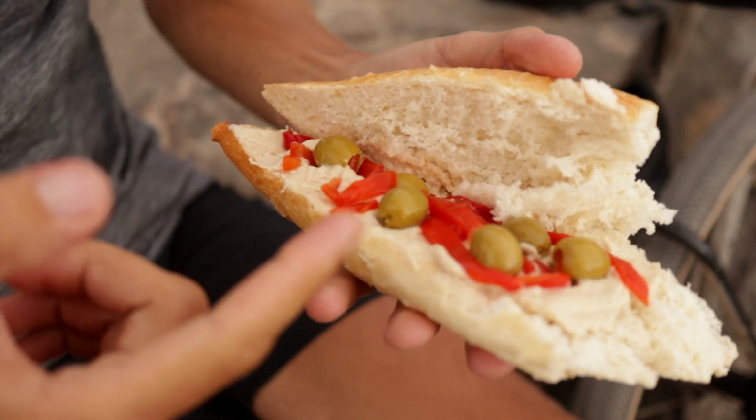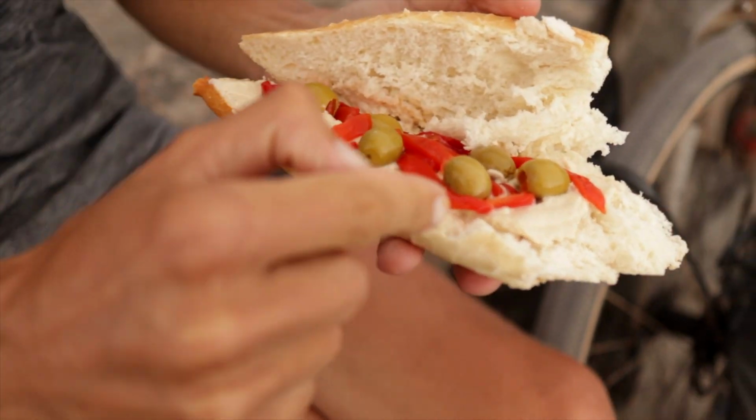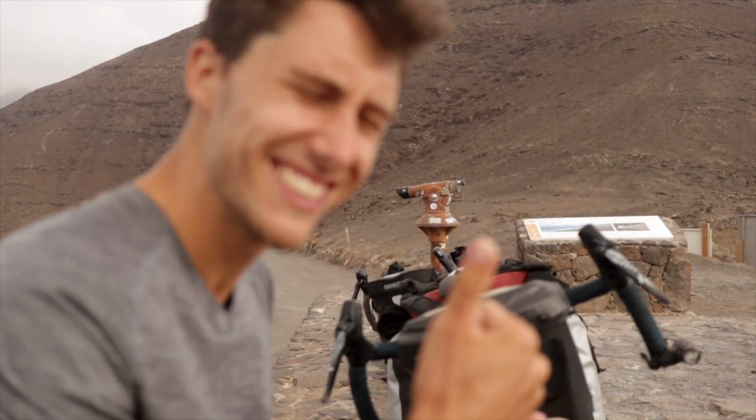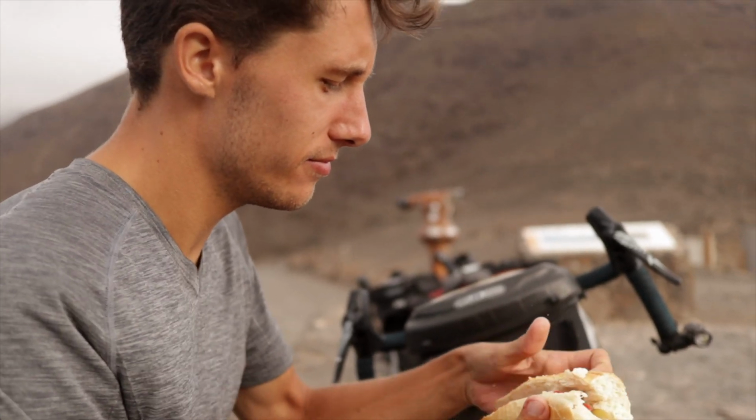This is my go-to Canary Island sandwich. It's hummus, some paprika and some olives. Also with paprika because they're the cheapest. Go-to sandwich for climbing passes. Buen provecho.